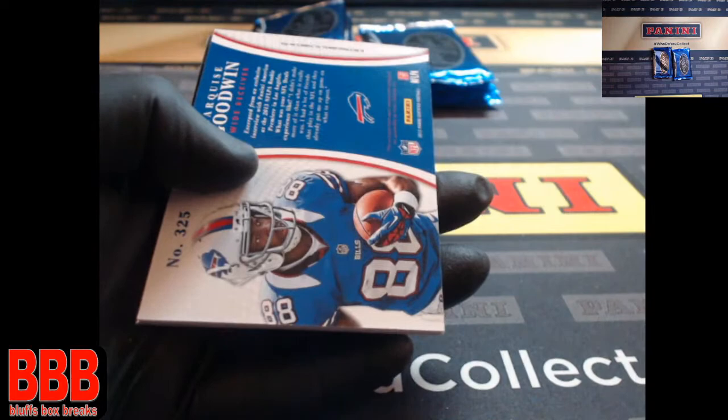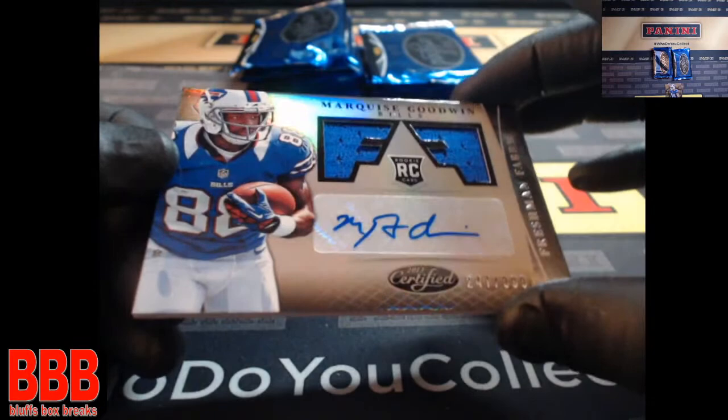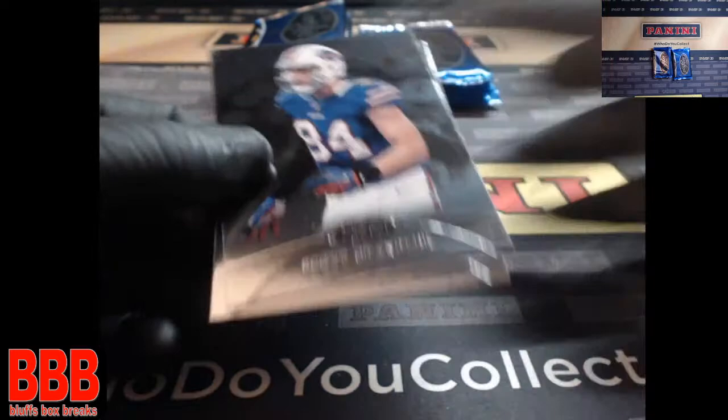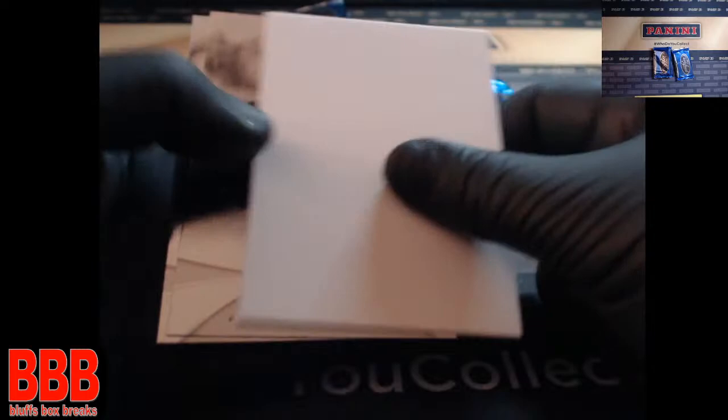Owen Daniels, Jimmy Graham, Jared Cook, Marquise Goodwin for the Buffalo Bills. Rookie jersey auto, 247 of 399. Dual solid blue jersey. Freshman fabric. I like that. Chandler and Smith base. Stafford writes Theo Riddick, number to 999 for the Lions. Big Ben and Peyton Manning base.